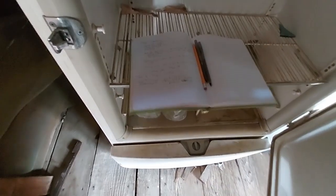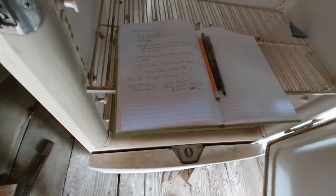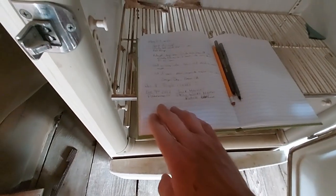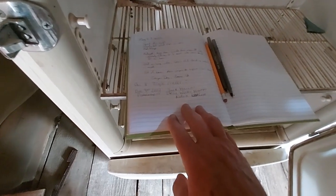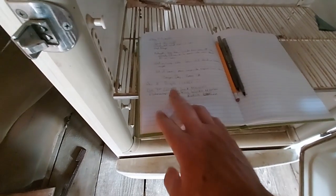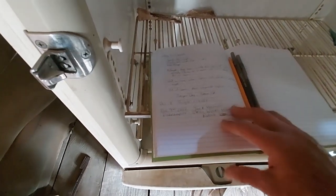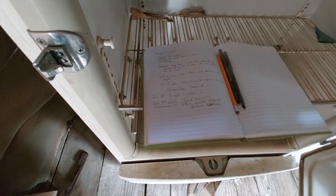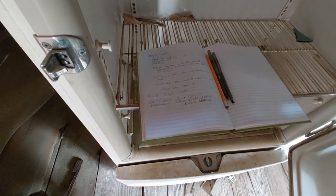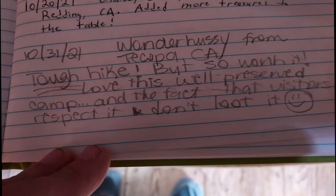So inside the book, of course, are pens and pencils. I don't know if you can see this or not, but the last time somebody was here was December 9th, 2022. There were 3 people that came up here. They were out of Pahrump, Nevada. And prior to that, it was May. So this is not very well frequented. Looks like a few fellow YouTubers have been up here.